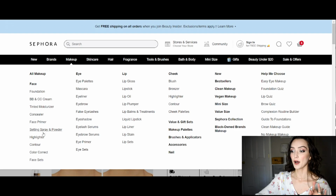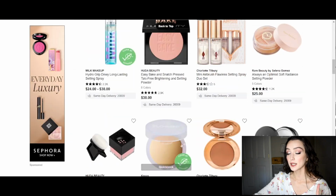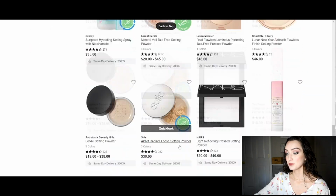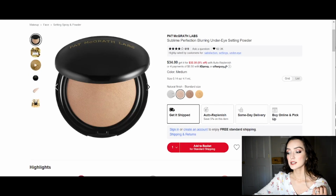Sweet. So in addition to picking up new items that I wanted to check out, I would definitely stock up on some of my staple high-end products. One that I'm thinking of is the pressed setting powder from Pat McGrath. Such a pricey powder, but in my opinion, totally worth it because it's pretty much undetectable on the skin. And if you have dry skin, it's a lifesaver.